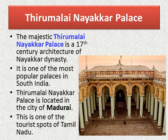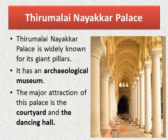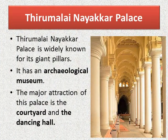This is one of the tourist spots of Tamilnadu. You can find many tourists coming to visit these places, especially the Thirumalai Nayakar Palace in Madurai. Dear children, the Thirumalai Nayakar Palace is widely known for its giant pillars. You can see the huge pillars, and this palace is very famous for that.